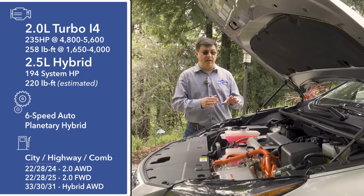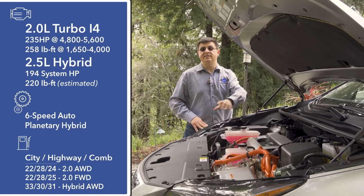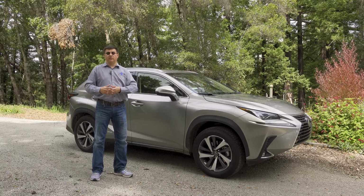The overall design of this hybrid system is very similar to what we see in the RX hybrid, only the RX of course gets a V6 instead of the 4-cylinder engine. Because the overall design of this hybrid system is essentially the same as the system in the large RX, the limitations are also the same.